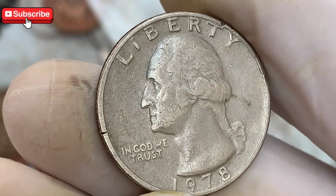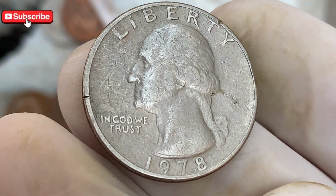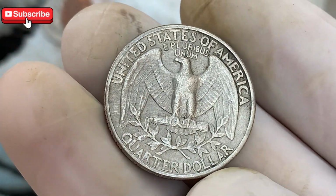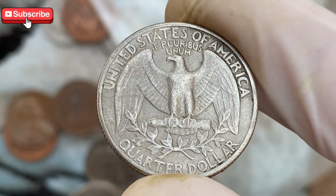Real doubled dies present distinct, continuous lines, not the blobby shadows of mechanical wear. Collectors also debate the role of environmental toning. Some error quarters acquired a subtle champagne or rose patina from decades stored in paper rolls. A natural tone can elevate a coin's status among bidders who prize originality.